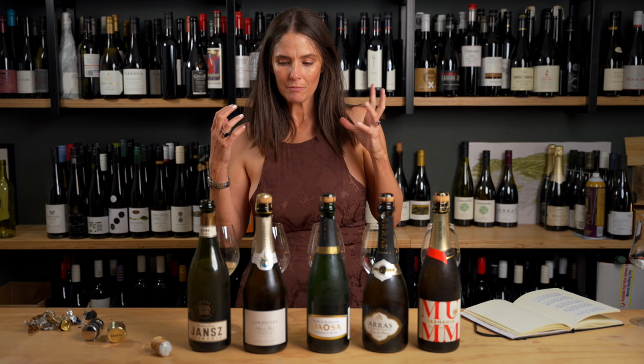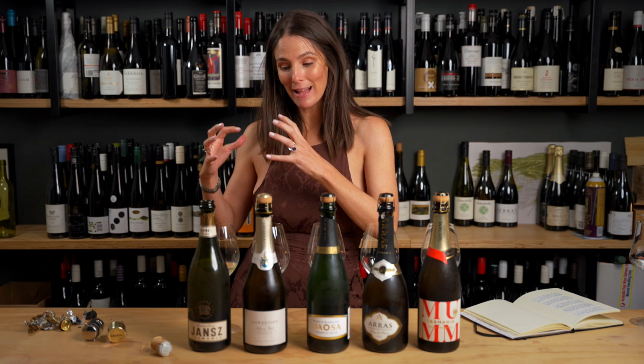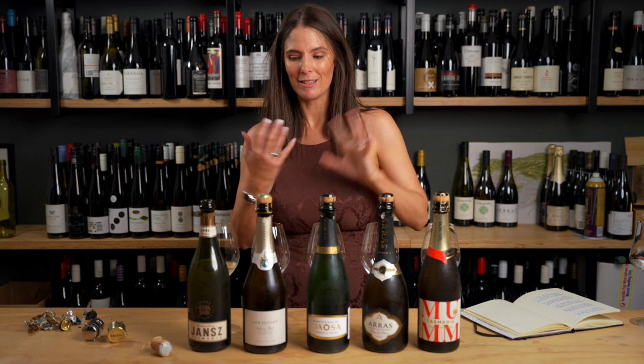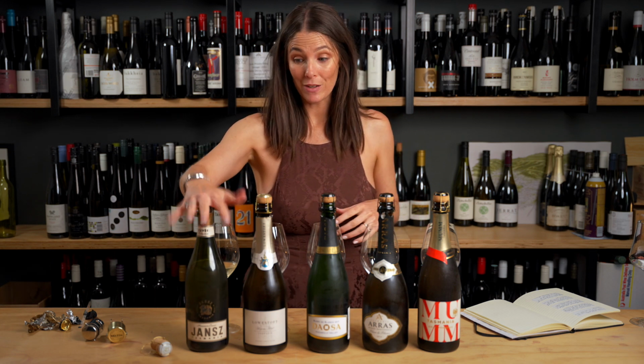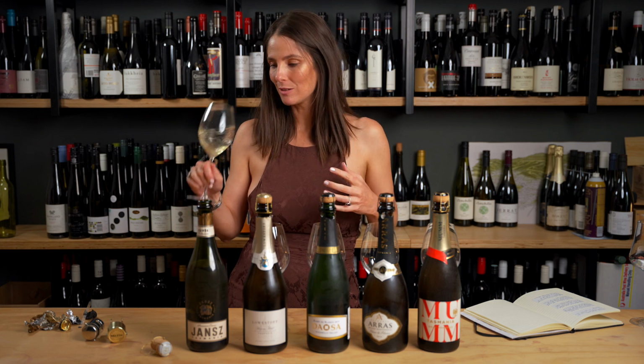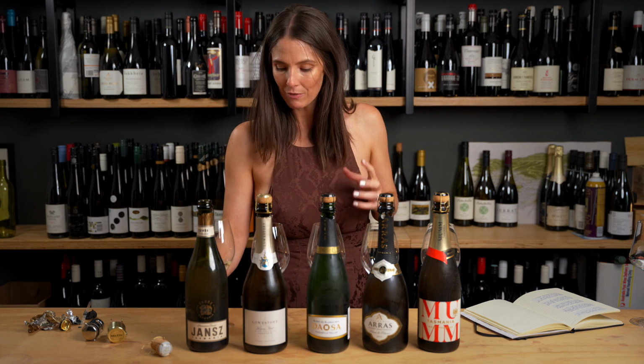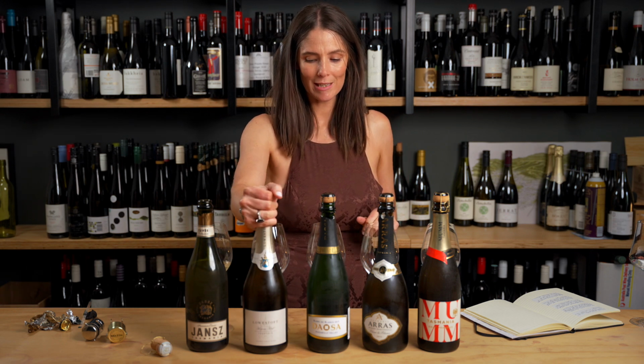In the mouth, it's plump. The sugar comes through. It is sweet. It is almost matched by enough acidity to keep that balanced. This is certainly like a really good kind of weekend sparkling wine, I reckon. I think this is a good barbecue fizz. Really lovely. Plump, soft oyster shells, lemon curd, apples, that kind of thing. Lovely.